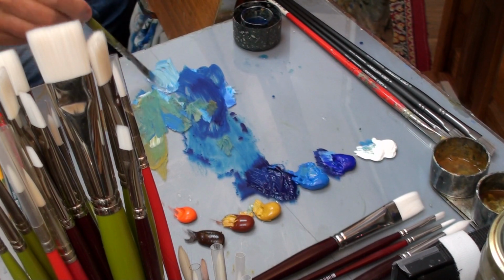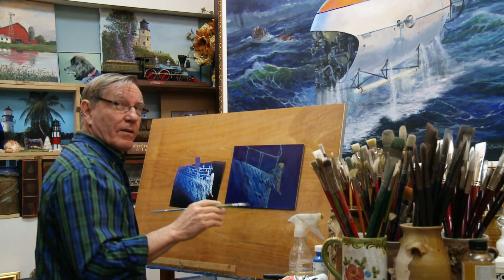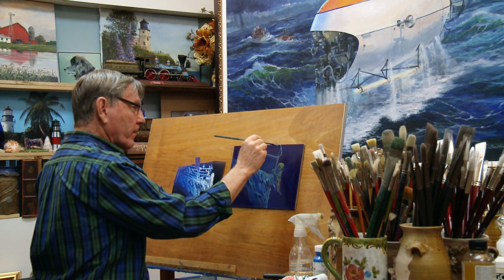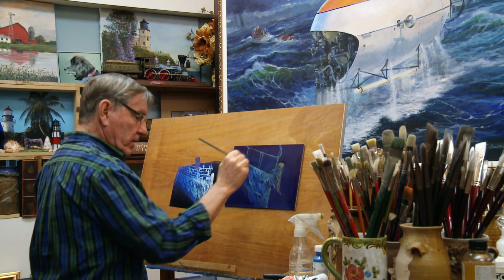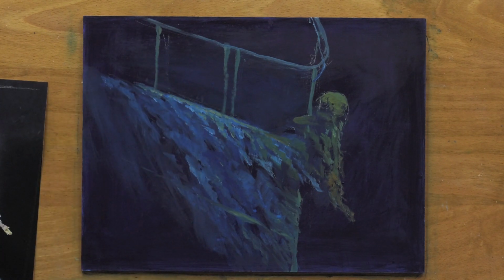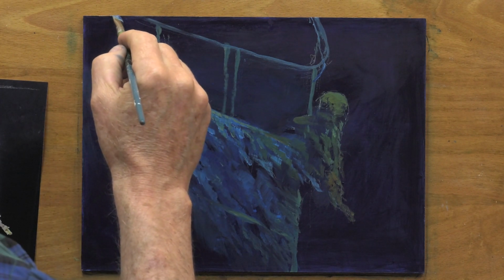This water was very cold. In fact, on my expedition, I wanted to actually jump in the water right above the Titanic, which I did, just for the experience of knowing what that was like. And it really took my breath away.